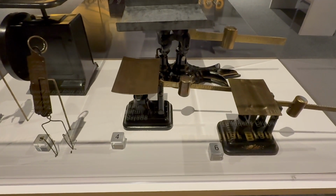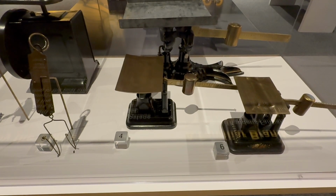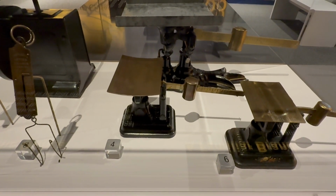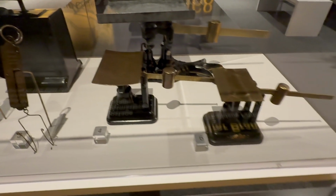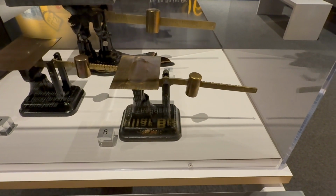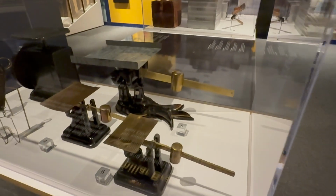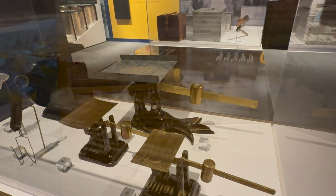Four, the only packages prior to 1913 weighing less than 4 pounds. That's all that was allowed through the mail. So this would make sure it wasn't over 4 pounds, I guess. This was a 4-pound package scale by the Fairbanks Company. And that one is a 9-ounce postal scale by the Fairbanks Scales Company.